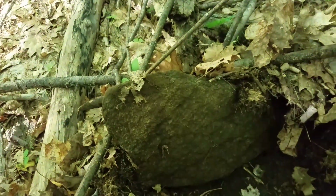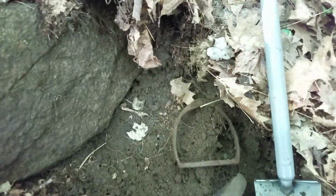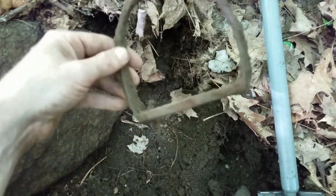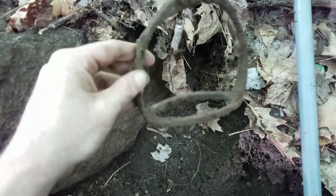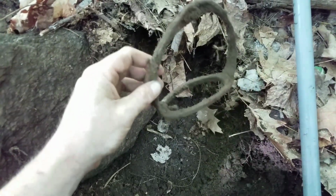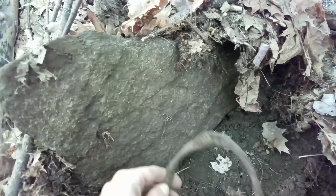Well, after lifting this rock up and really putting my shovel to the dirt, this is what I just pulled out. Look at that. That's a beautiful horse stirrup. Hand forged. Sitting under this rock. Could be late 1700s, maybe early 1800s. But that's definitely coming home with me. That's beautiful. Look at that. Pays to lift up those rocks.